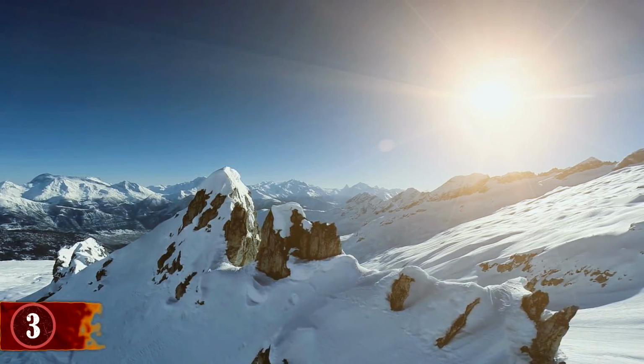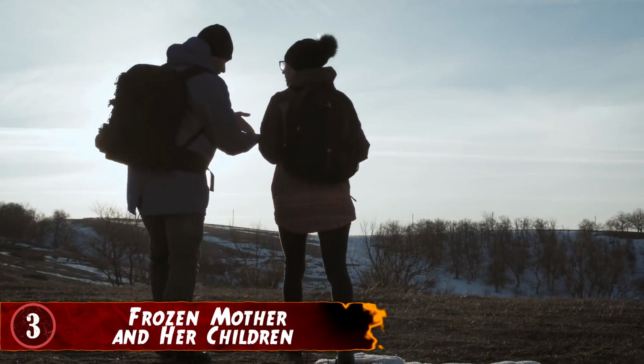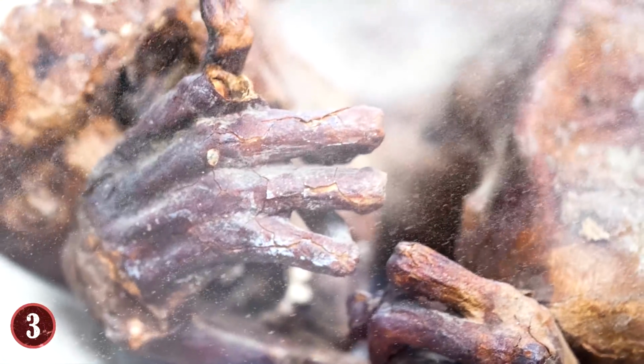Number 3. Frozen Mother and Her Children. On Mount Ampato, located on the Argentina-Chile border, some scientists were doing some studies when they came across a young woman's body buried in the ice of the mountain. This isn't a typical lost person story, right?